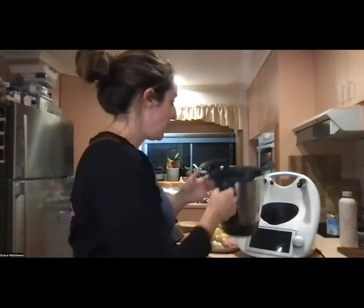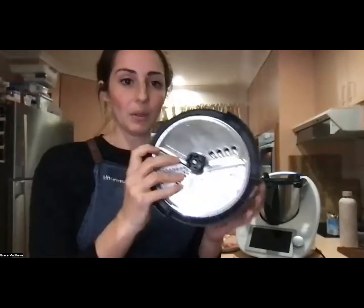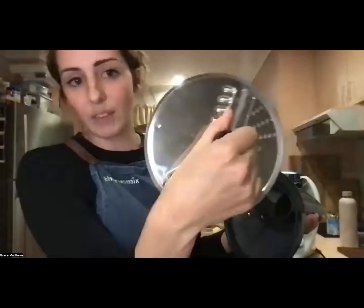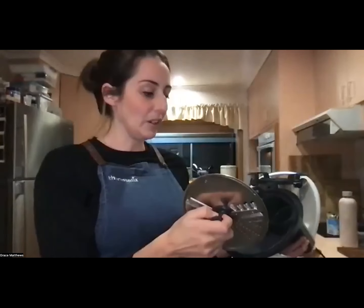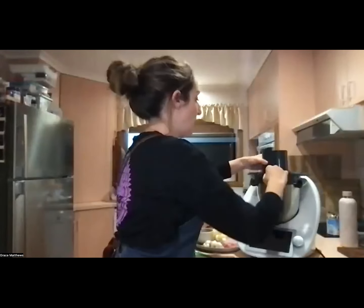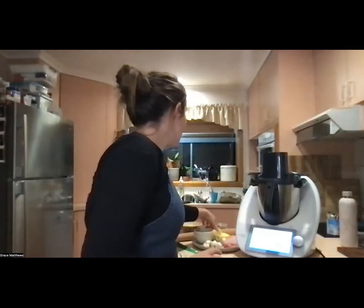So then you put your bowl in. And then you've got your chute here. It looks a bit like a food processor, I think, and your little pusher to get the food down. And then underneath is where all the magic happens. These are the blades. On one side, you've got your grating mechanism, and on the other side, you've got the slicing mechanism. So we're going to be using the grating one first for our cheese. I'm going to put that facing up so that when I pop things down the chute, it grates it. That just clips in like that. And I need to turn my Thermomix on again.